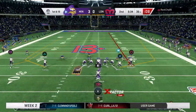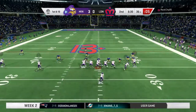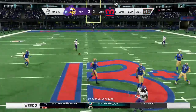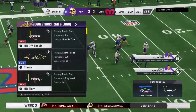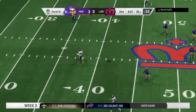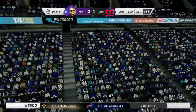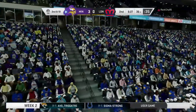Switch. 80 weapon. 5. On 1st down, Herbert. And this one's incomplete. Dalvin Cook is running back, the intended target. And that'll bring up 2nd down. The touch and timing are critical for those types of throws. He put a lot of zip on that one. Needed just a little bit more finesse trying to get it to his back.